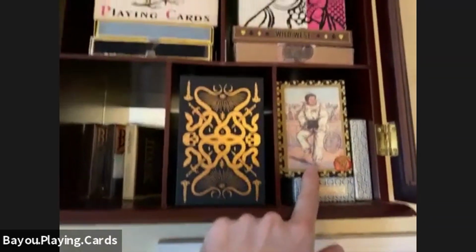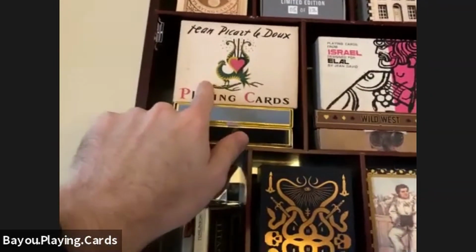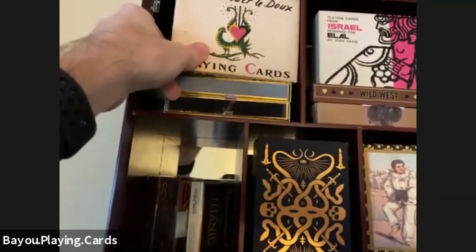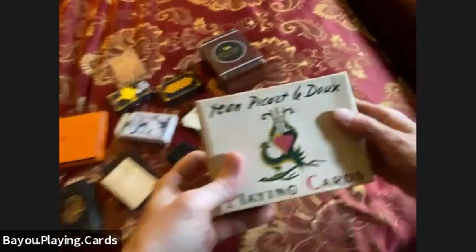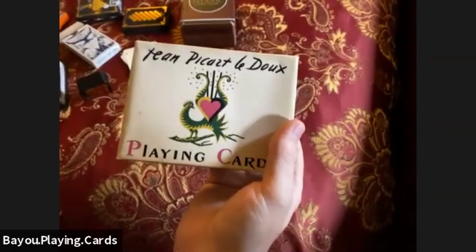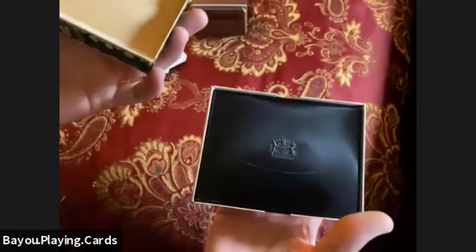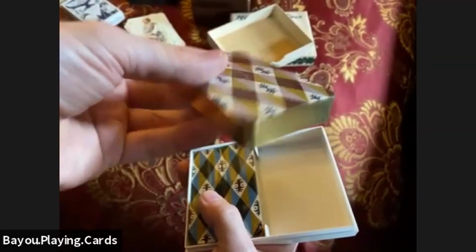This one's vintage. This one is one of my favorites. Jean-Picard Ledoux did these for Thomas de la Rue. It was 1957, I believe. I had another set of these that I ended up giving to a friend. I did a post on them. But then I found this one that's got this outer box. You don't see this outer box too often. Most of the times when you see them for sale, like on eBay or whatnot, it's just in this inner plastic box. And I've never seen them gilded except for this one that I found.